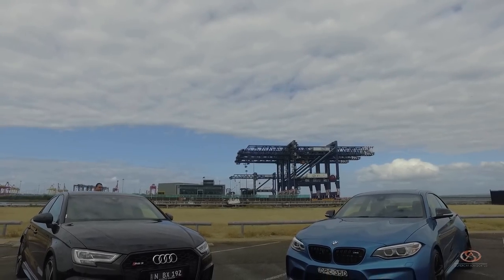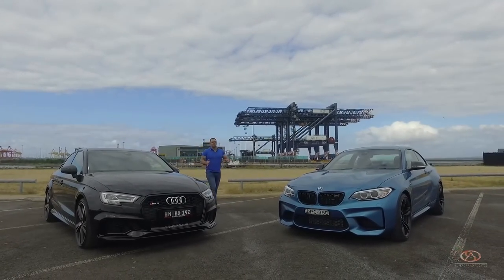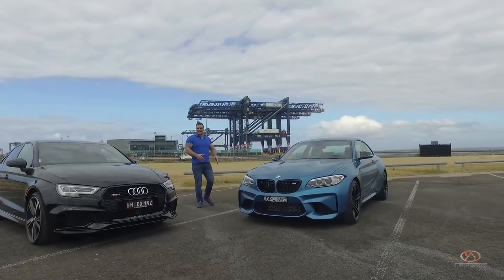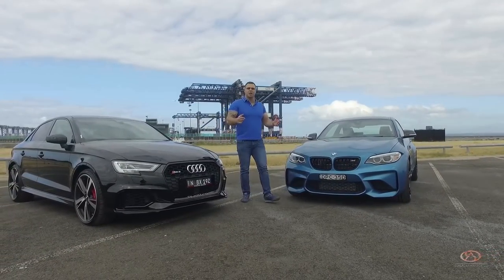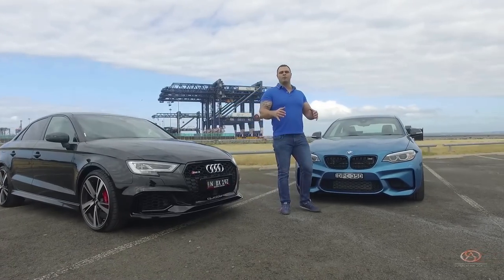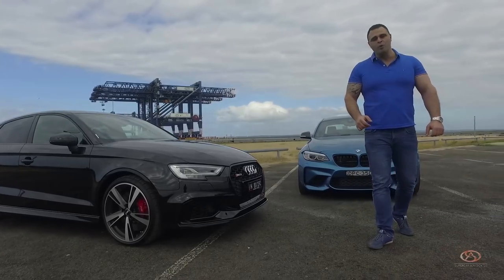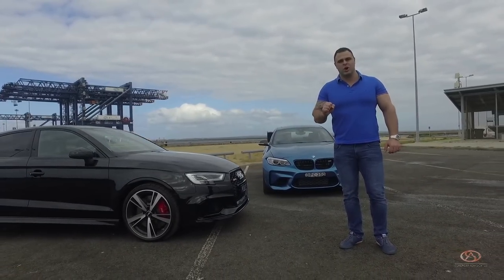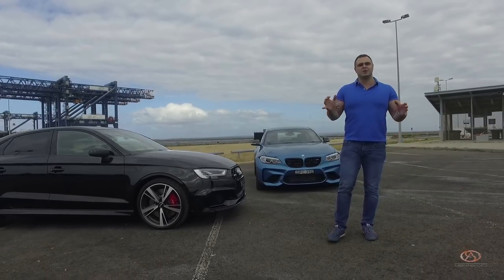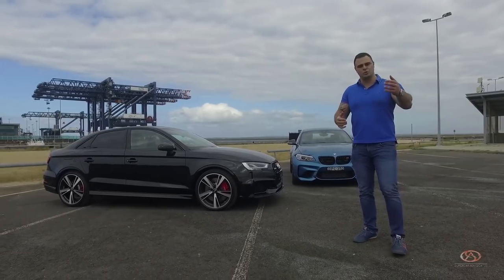Most anticipated rivalries in 2018. We've got the BMW M2 to my left, the Audi RS3 to my right, both turbocharged cars, both impeccable, both under $120,000 Australian, and both are awesome cars to drive. Let me say it one more time, both are the biggest competitive cars out today, the cars that we all want, the cars that you want.